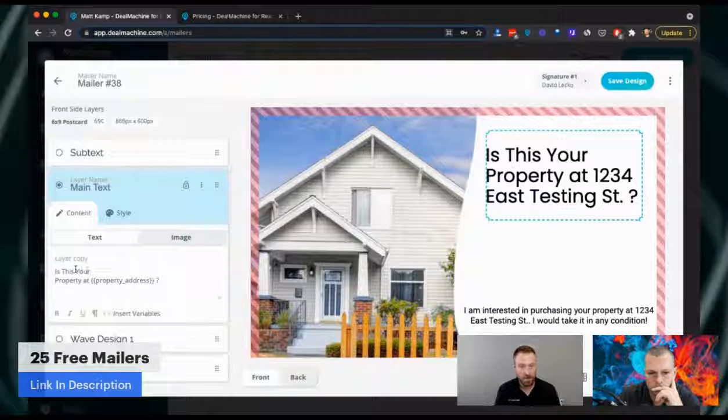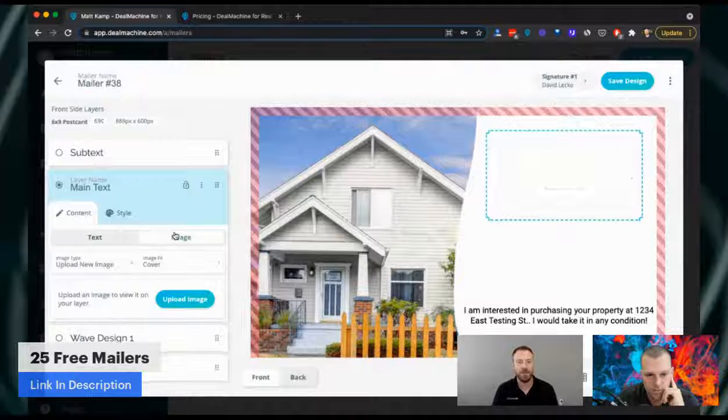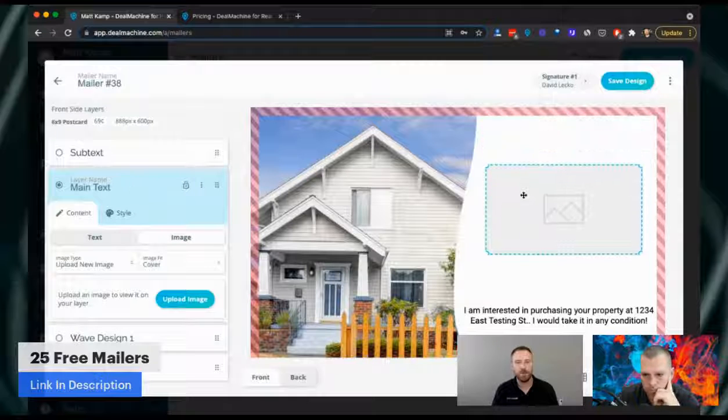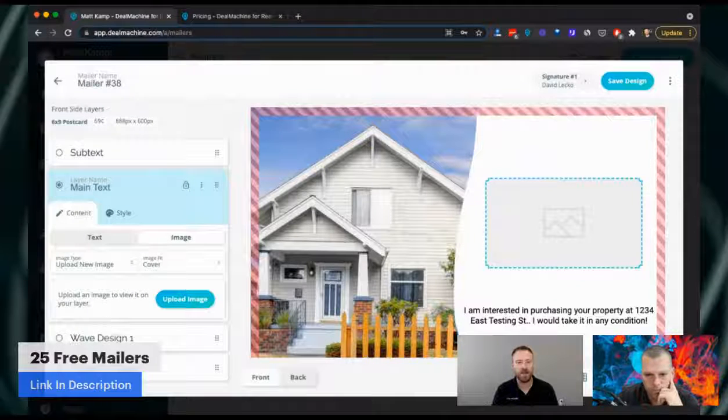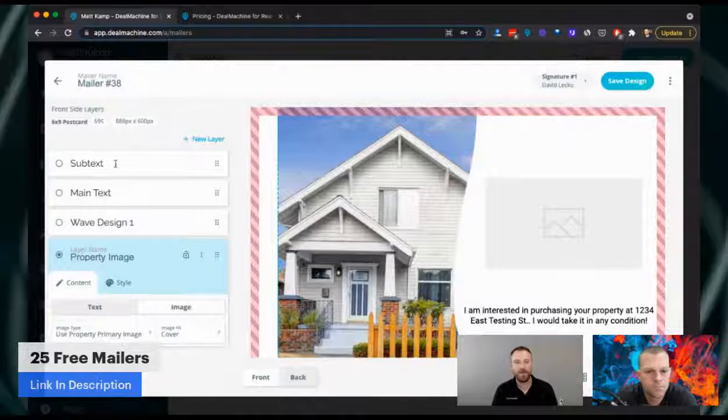hey, is this your proper... what do we say? Vacant, if it's a vacant property, or whatever it might be. You can mix up the text, mix up the image, move that around. We basically made it really simple. This is cool. Yeah, like drag and drop and be able to just mess with all this stuff.